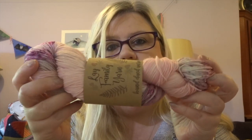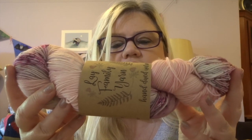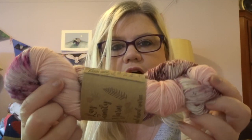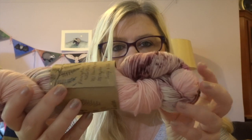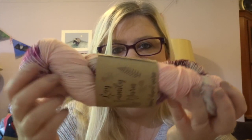Then I have this beautiful, beautiful yarn, which is one of Kelly's new Christmas colourways, which she'll be launching soon. I managed to snag one when it was on the shop. And then she took them down again, so I'm really pleased I managed to snag one. But they are going in this weekend, I think Kelly said. Isn't it pretty? This is Fairy Tale in New York. I've seen it lit up as well. It's on her Instagram. It's really lovely. So pretty.